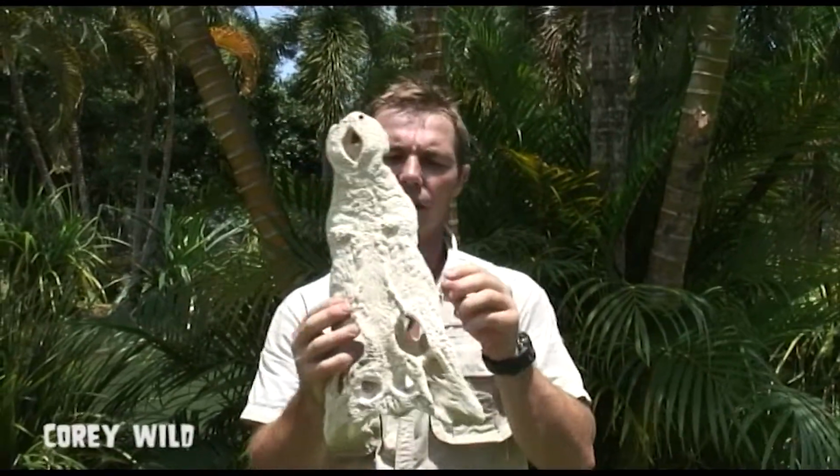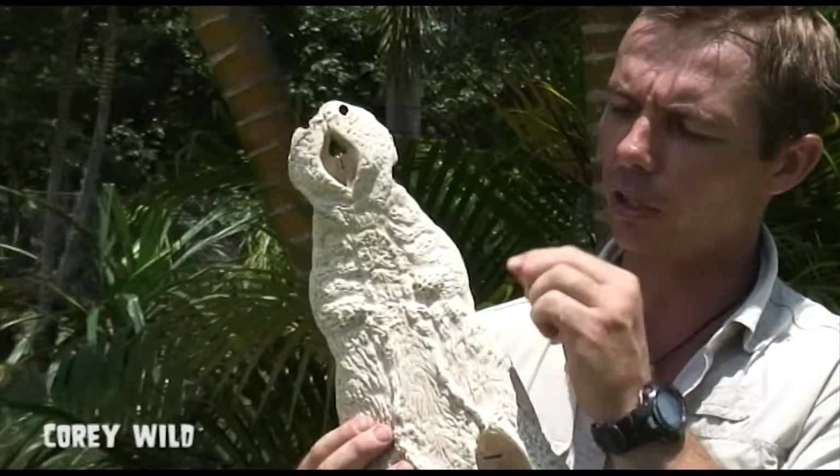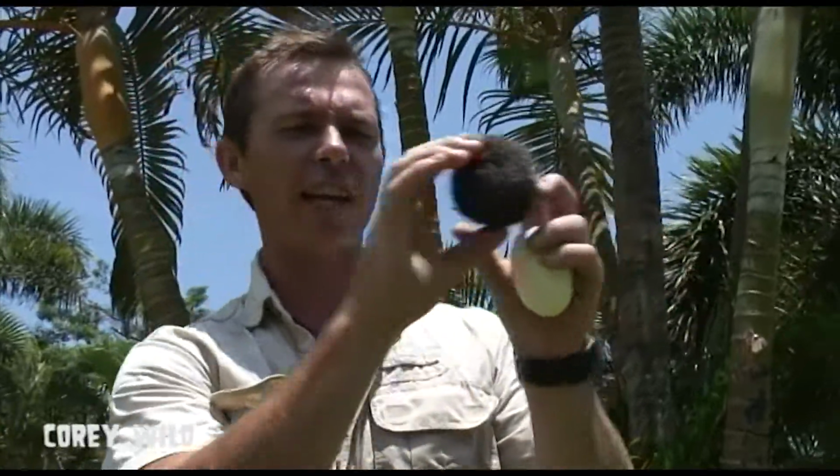You can see all these little holes and little dents in his skull there. They're actually water pressure sensory organs. Now when the water pressure changes, all these little sensors here will send messages to his brain. They also use that when they're mating as well. Have a look at this. This is another interesting thing here. Look at that. That's actually a hairball.